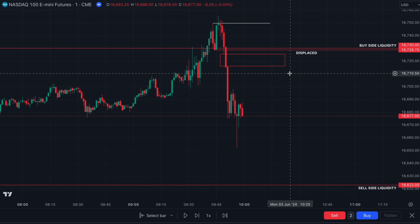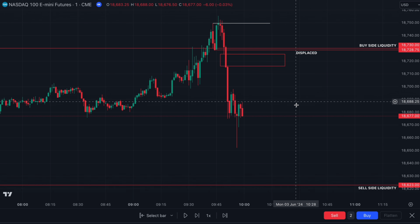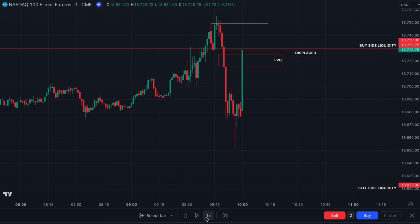News to settle and see how it respects these 1 minute bearish gaps. 1 minute after the news has settled and it's no longer unpredictable price action, then we caught an entry, as I'll show you now, off a tap on that upper 1 minute bearish fair value gap.